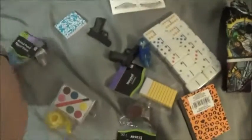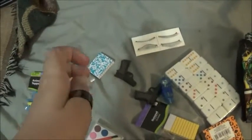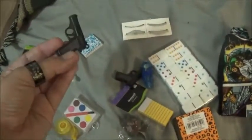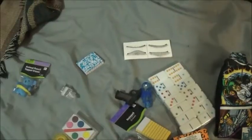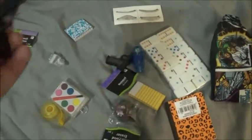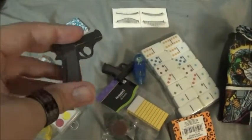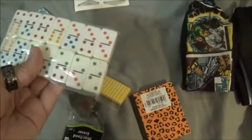But she sent me a lot of really cool things. Excuse me, my shirt and my mouse. She sent me a lot of little cute things for my dolls. Here's a flashlight. Little fake guns for dolls, I guess. It looks like it used to be a keychain or something, but they're perfect MSD size, so that's cool. And then I got a whole domino set.